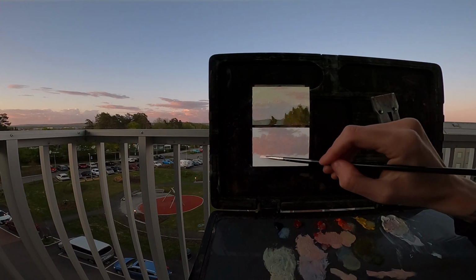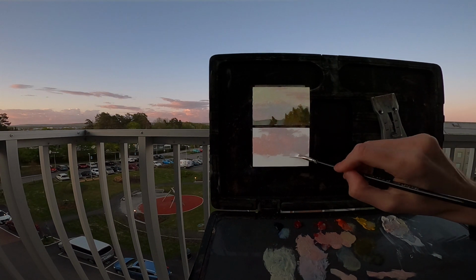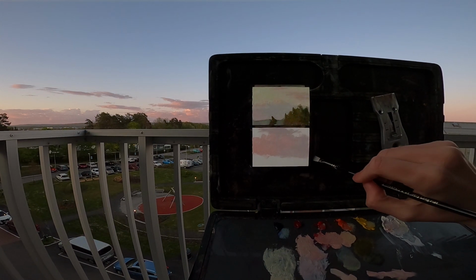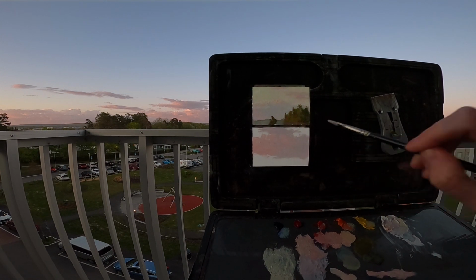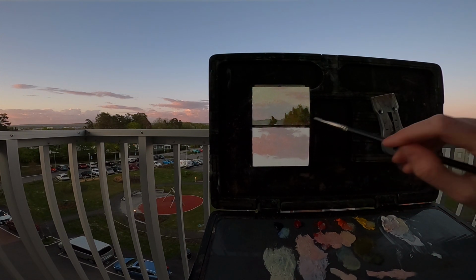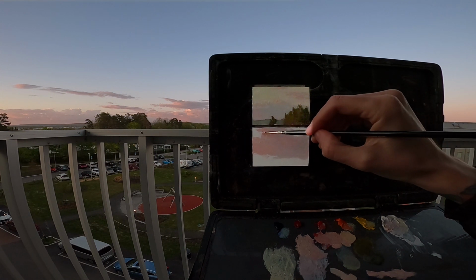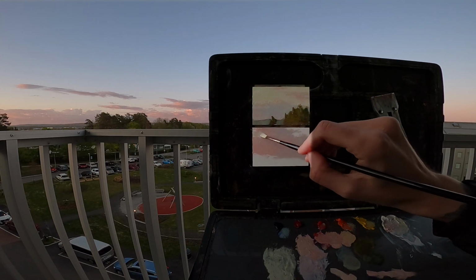One thing I've learned from painting hundreds of these sunset scenes is that it's a good idea to compress your values, meaning you paint everything that's light in the scene light and close in value, and everything that's dark you paint dark and close in value as well. The key to do this successfully is to look at the scene as a whole and not focus in on parts of it.